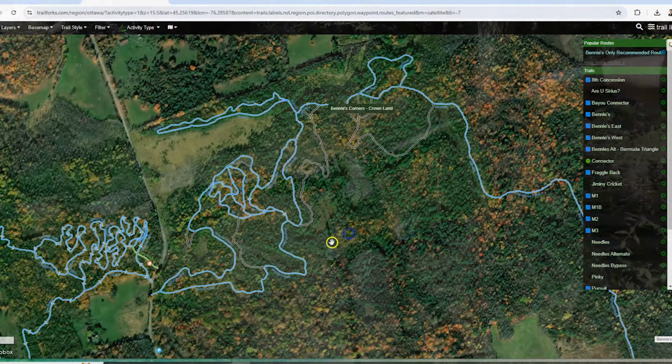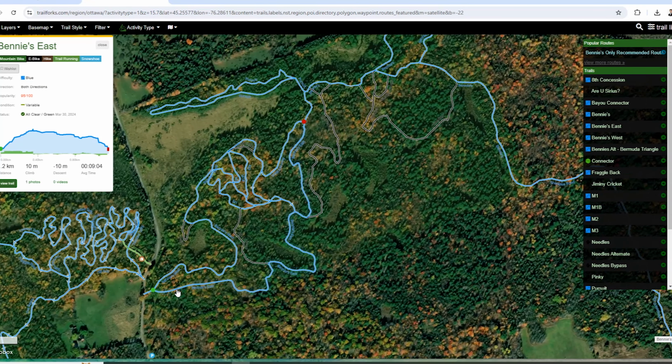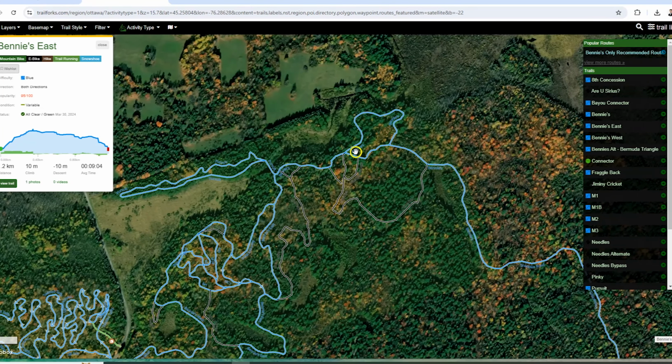But yeah, so the first trail we're gonna do is called Bennie's East. So it's this one, and it kind of goes all along like that. We're gonna explore that and see if we can get that one figured out. It goes all the way out here, all the way up to that concession, but then you just have to turn around after because it gets too muddy. And then some other trails we'll check out.